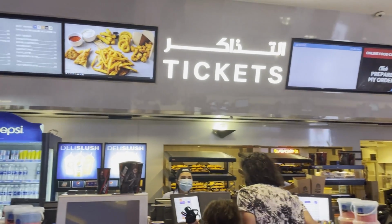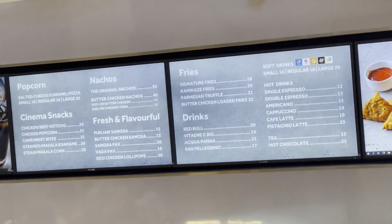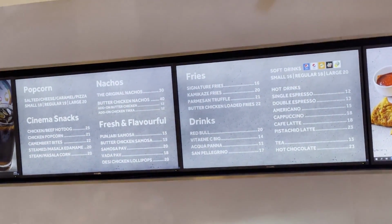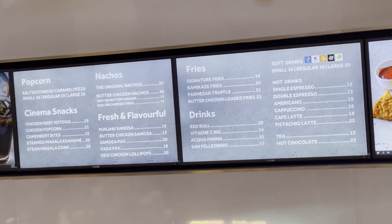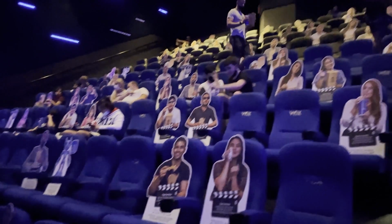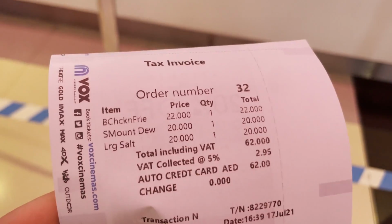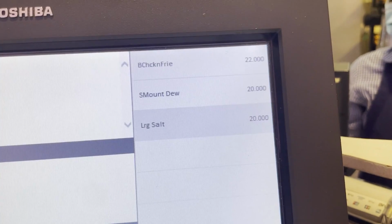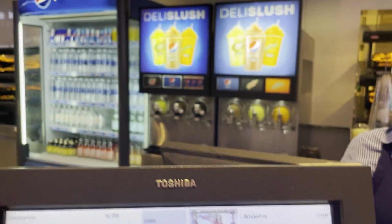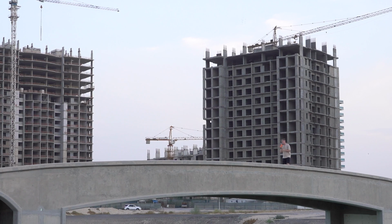Now, there's some things that are actually cheaper than England. There are everyday sort of activities, like a cinema visit, can actually be really cheap. Going to the cinema in England, I'd expect to spend about 15, 20 pounds by the time you get a ticket and drink and popcorn. Whereas here, your ticket is about 30 to 35 dirham for a standard seat, which is about 7 pounds. Popcorn, also large popcorn, 20 dirham, 4 pounds. Amazing. So some activities like that can be quite cheap.